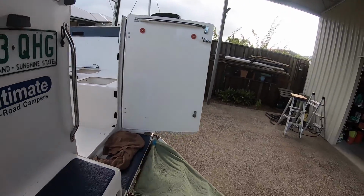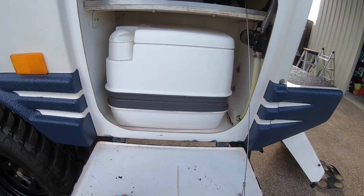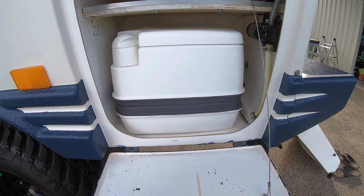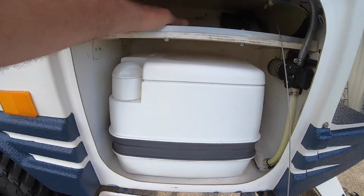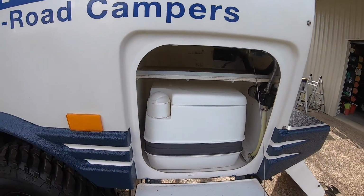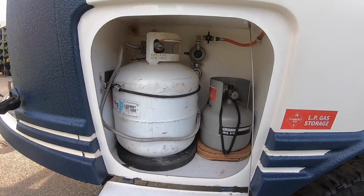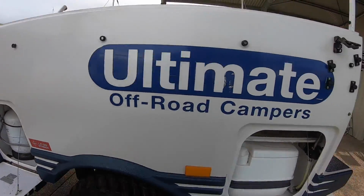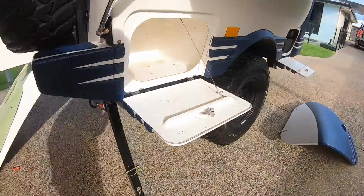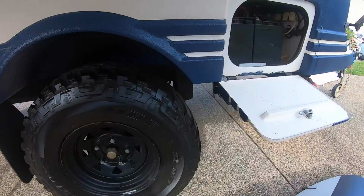External storage, right rear, already mentioned this, porta potty. It's a chemical toilet. We've never used it. I think the people we bought it off many years ago never used it. Usually store up here spare parts for the Ultimate as well. I'll cover that off in a separate part of this video. Gas locker, don't usually stick too much in there if anything, and 2 storage cupboards around this side as well. Yeah, whatever you want in there I suppose, and the battery compartment.